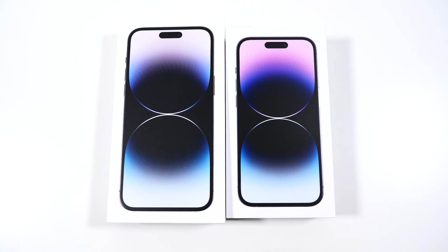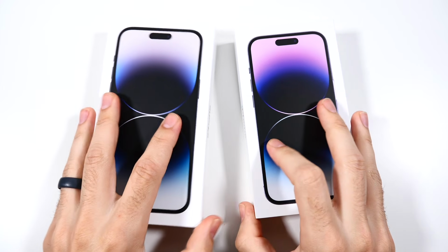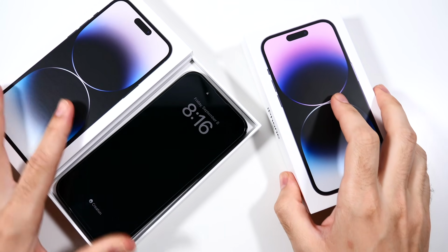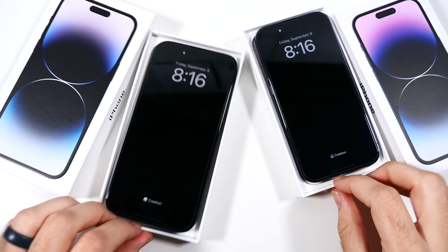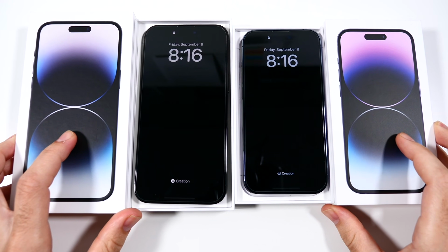iPhone 14 Pro Max versus iPhone 14 Pro, one year later. Now, when these first came out, I did a full comparison between both of these devices, but I've had both of them now for a year. You can see those always-on displays right there. And I want to talk to you about what I think about each and which one was the better experience after that year of usage.